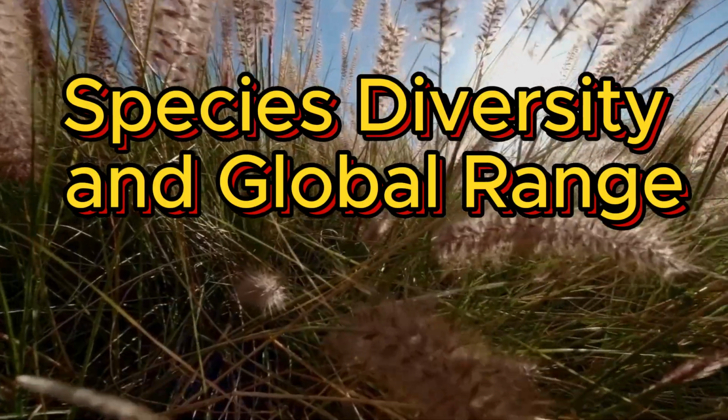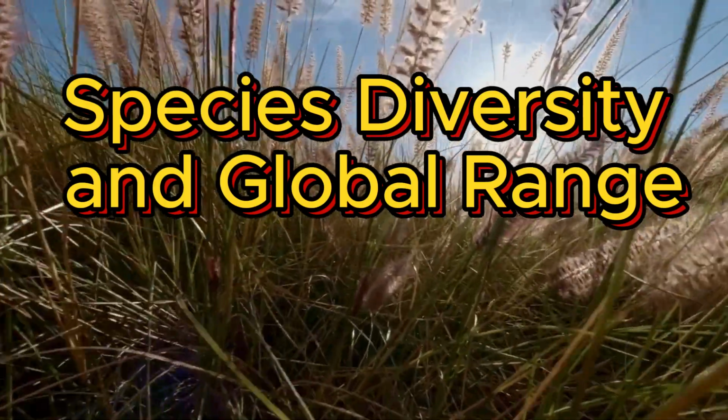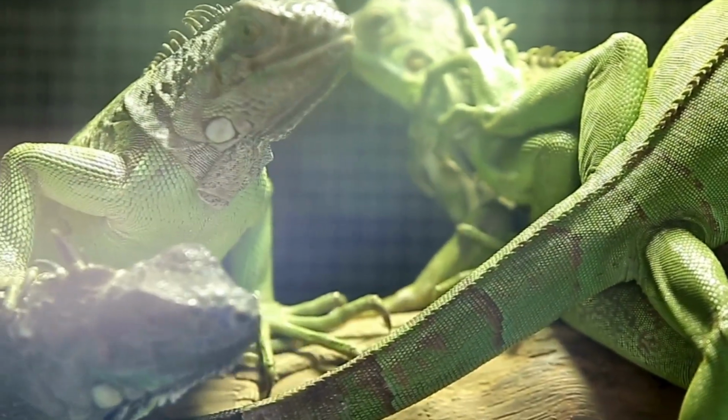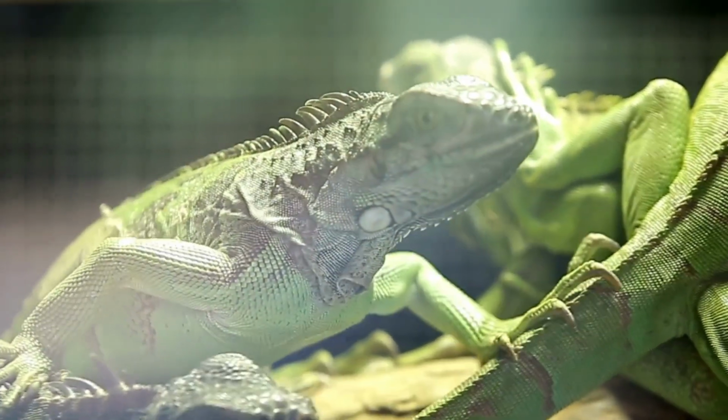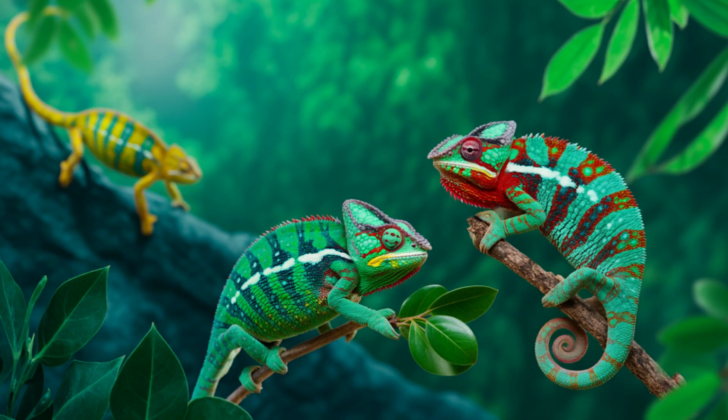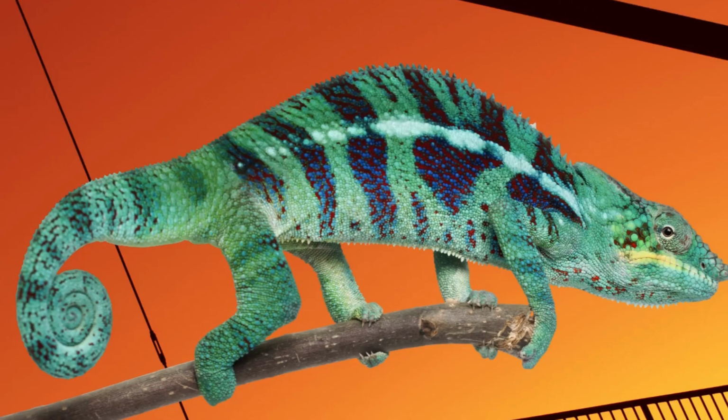Species diversity and global range. There are over 200 species of chameleons, most of which are found in Madagascar, but they also inhabit parts of Africa, southern Europe, and Asia. Each species has adapted to its specific environment in unique ways. Some are barely a few centimeters long, like the Brookesia micra, one of the smallest reptiles in the world, while others, like the Parsons chameleon, can reach over 2 feet in length.